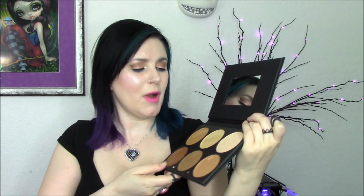So I do like that it has a plastic cover that you can put on top of the cream so it doesn't dry out. And in addition to that plastic cover, it has a magnetic closure that keeps it closed very tight, so this is not going to dry out, which is really nice.